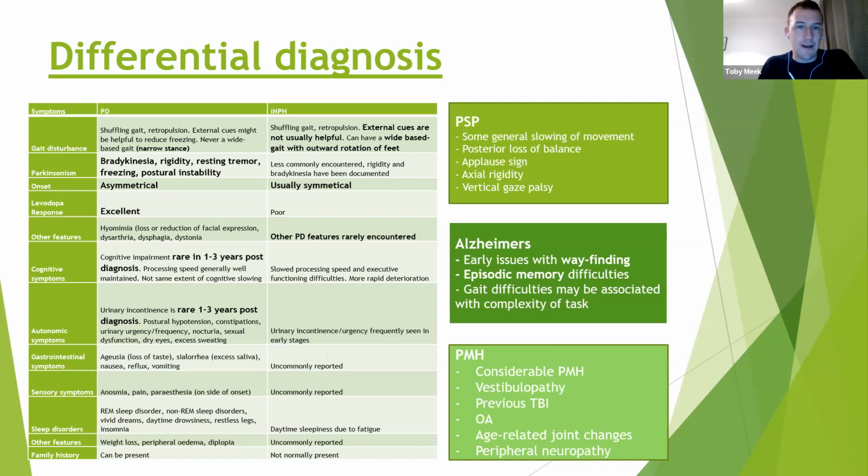And the big thing I think is also the base of support. So we tend to associate Parkinson's with a more kyphotic, flexed, and narrow base, whereas normal pressure hydrocephalus will be wider. So normally a wider base of support, externally rotated feet, and a more upright posture as opposed to significant kyphosis. A few other bits: urinary incontinence is often rare in early Parkinson's, and cognitive impairment is often a bit rare in earlier stages of the disease, whereas we can sometimes see them a bit sooner in normal pressure hydrocephalus.